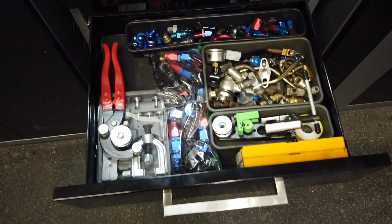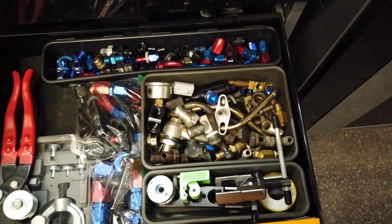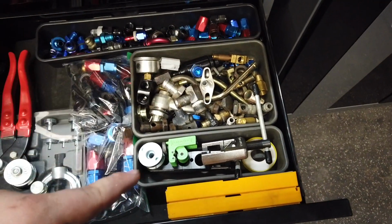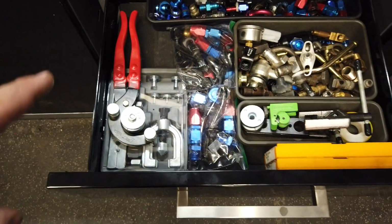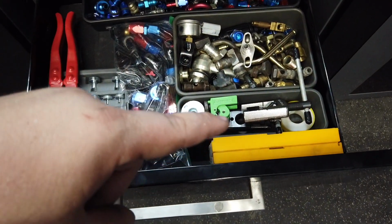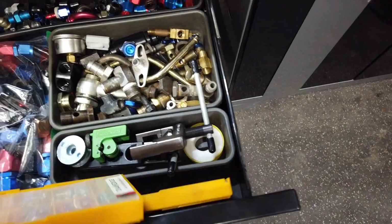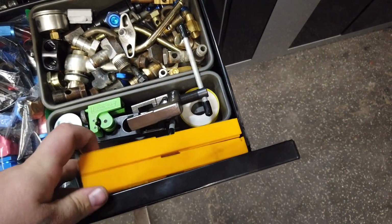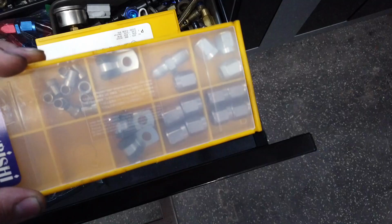It's all my fittings. So this is just AN fittings, brake fittings, banjo stuff. A lot of this stuff is AN fittings. A lot of this stuff is miscellaneous fittings, pipe fittings, stuff like that. Brake line bending pliers, brake line flaring tool, AN 37-degree flaring tool, cutoff tool. These are all my brake line fittings. These are like -3.